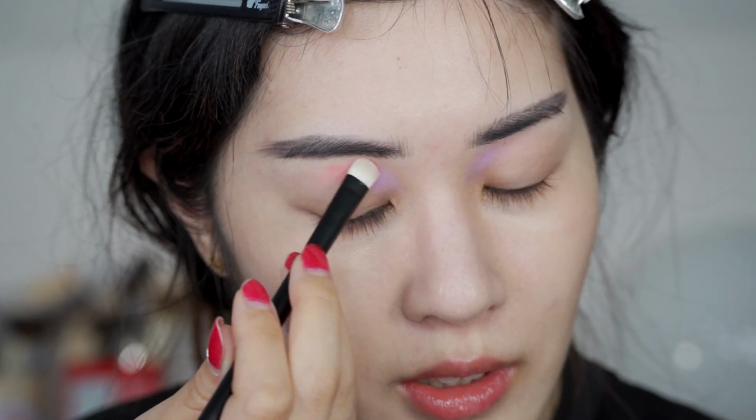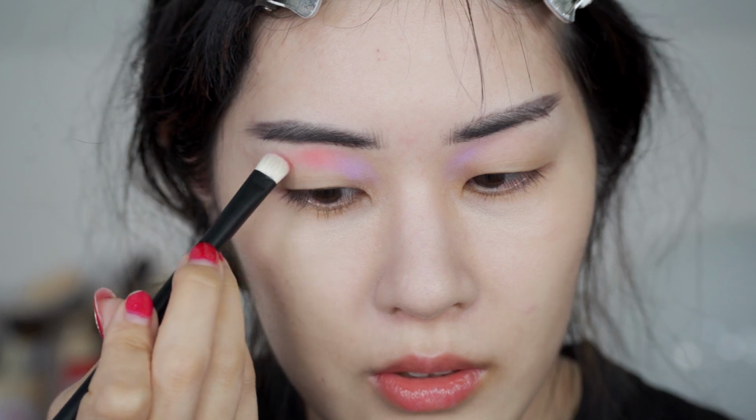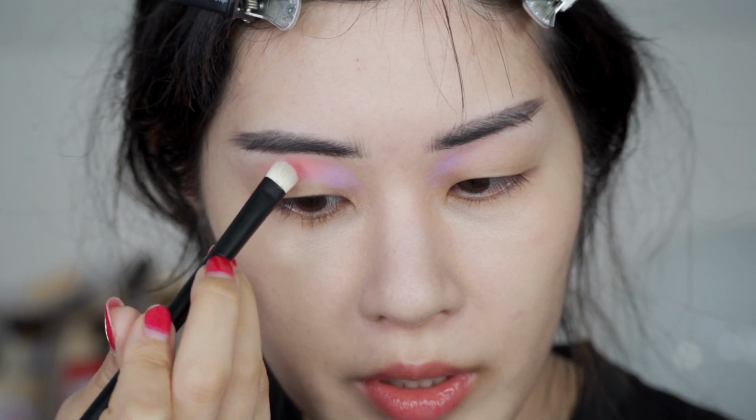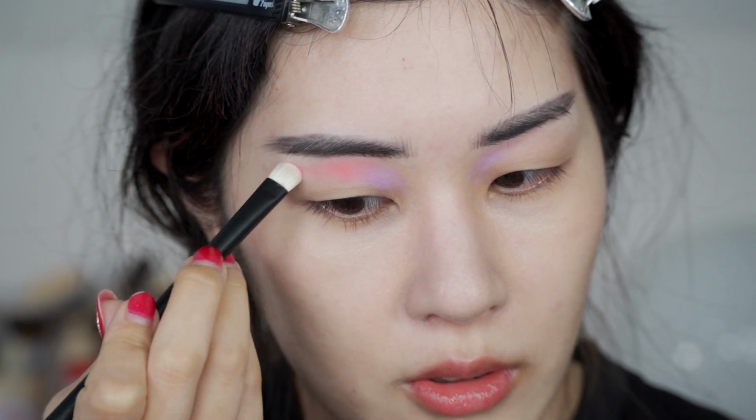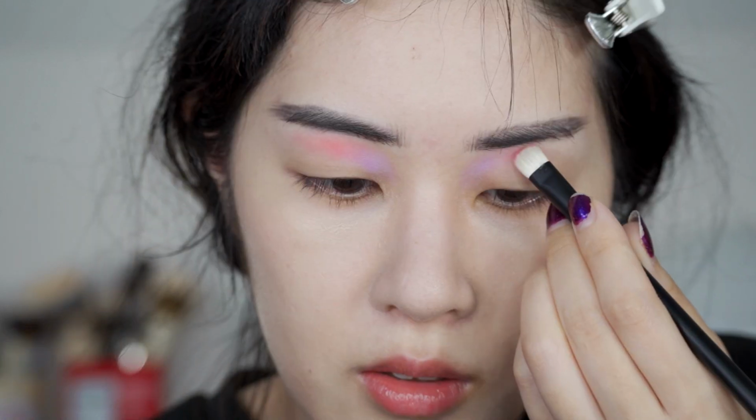And now I'm going to go into this bright salmon color. And again, this is one of those instances where using a tinted eye primer would have helped these show up way better. So I do apologize, you're not going to be able to get to see them completely true to color.